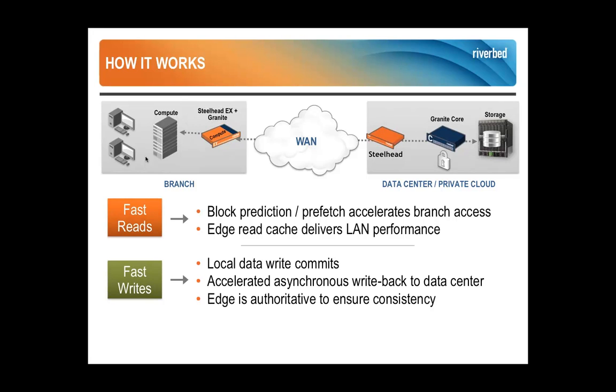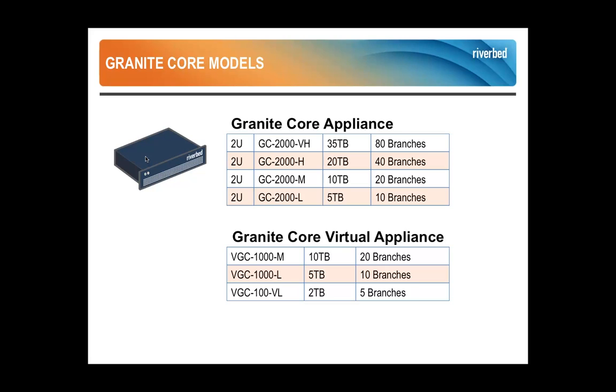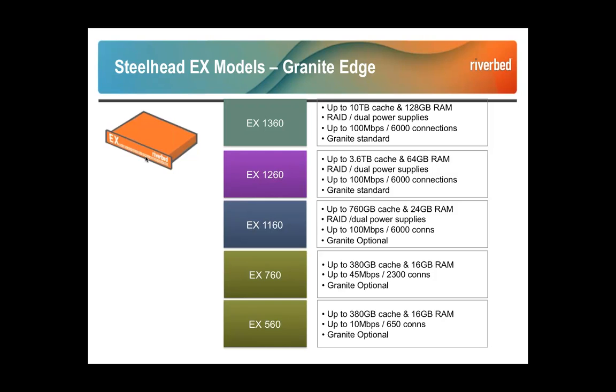So the two components: Granite Core, which can be a virtual appliance or a physical appliance. The Granite Edge is only physical, which has those three components I mentioned earlier. I'll skip through this quite quickly, but the different Granite Cores are able to address various amounts of storage to project out from a SAN and various amounts of branches that any appliance can support. The Granite Edges vary from as little as 380 gig worth of storage all the way up to 10 terabytes worth of storage.